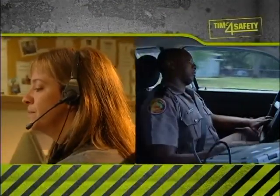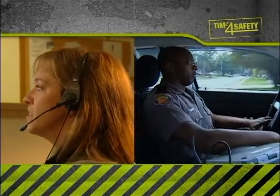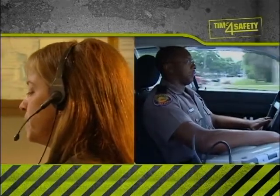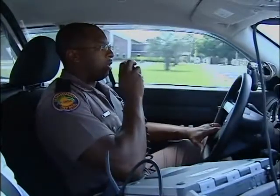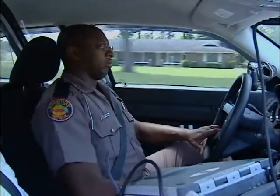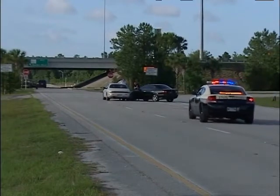Jacksonville 1312, 1065, signal 4 Romeo. Jacksonville 1312, go ahead. It's going to be on Kernan Boulevard, just south of JTB. There are unknown injuries, signal 16 in the right lane. Silver BMW versus unknown. 1312, 104, I'll be 1051 from 4 Acre and Wilson Boulevard. 10451.